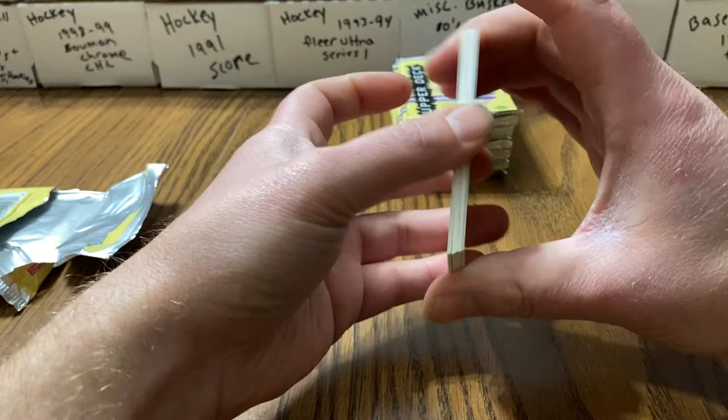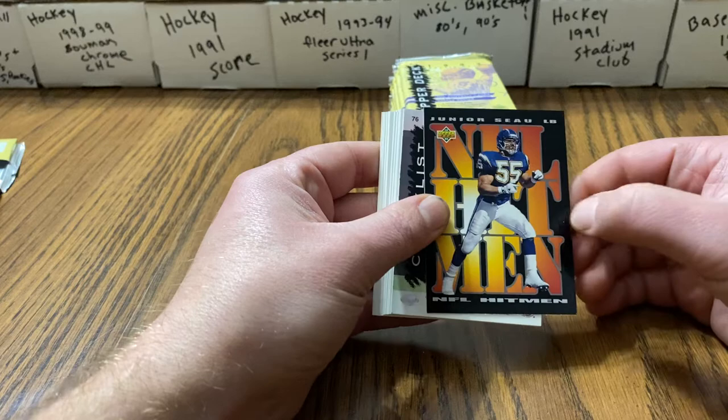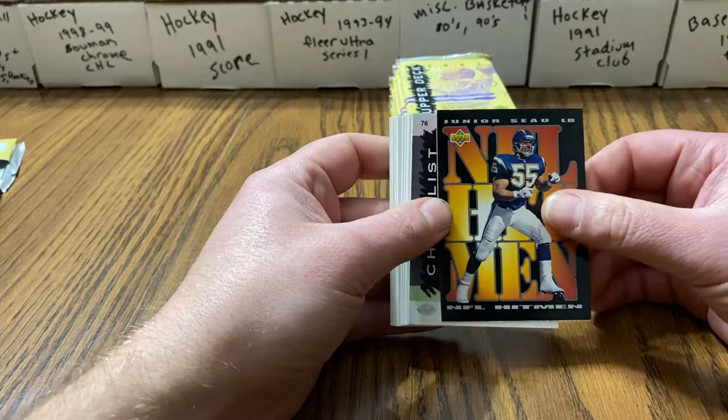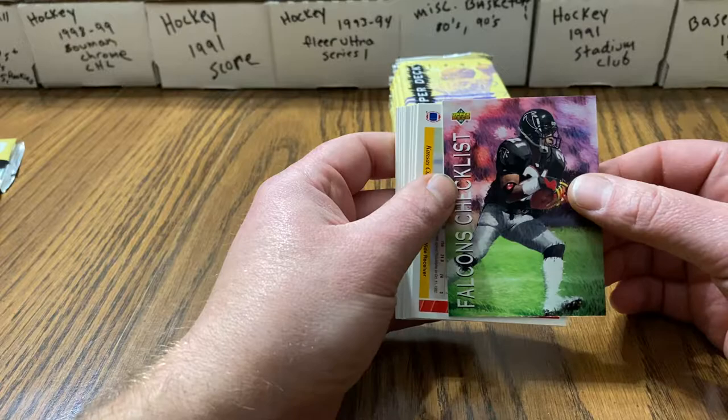And these feel great. And I got my guy right here in the back, Junior Seau. Yeah, that's coming off. Okay. Sweet. NFL Hitman. Oh, hey, check this out. I don't even think I pulled this the entire last box I did. The Atlanta Falcons checklist. Deion Sanders. That's pretty sweet.